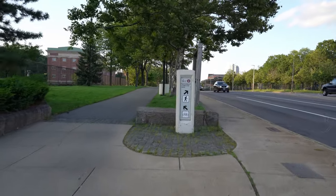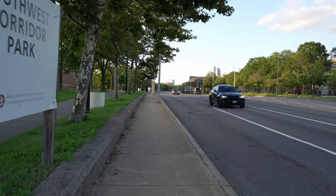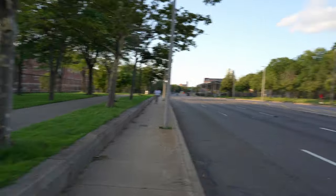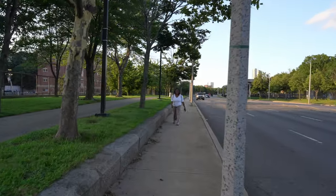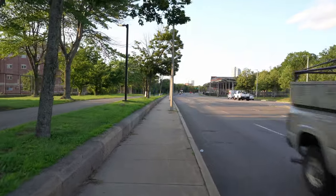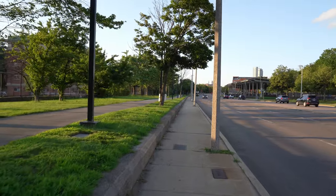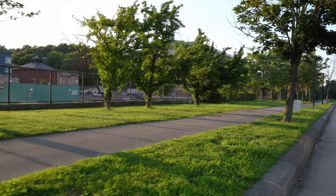All right, let's go to the right. We're just on the regular concrete sidewalk where you're supposed to walk, and you're really close to these cars going by, as you can see. It is not comfortable. A little more comfortable across the street over there, but when I walk here, it's kind of tight. So it's not really the most comfortable feeling walking down this way, which I think is one of the reasons why most people will just walk up over here on the path.